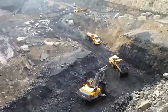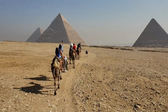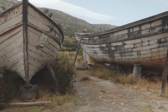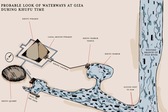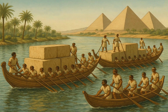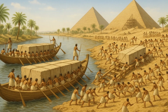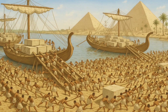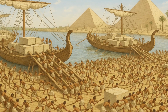Without trucks, cranes, or animals strong enough for the job, how did ancient builders move massive stone blocks across the desert? They likely used boats. Between the quarries in Tura and the pyramid site in Giza runs a river. Massive boats were used to float the stones down the river. Then they were offloaded using ramps and a workforce. Experts estimate that at least 500 workers were needed to load and unload each stone from the boats.